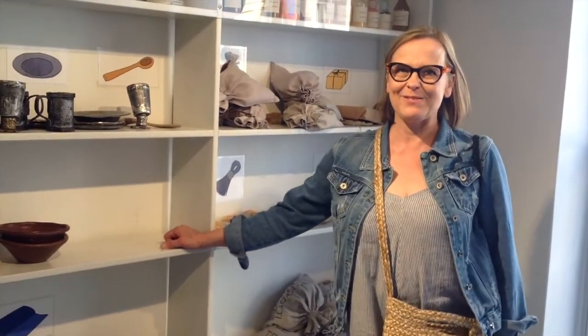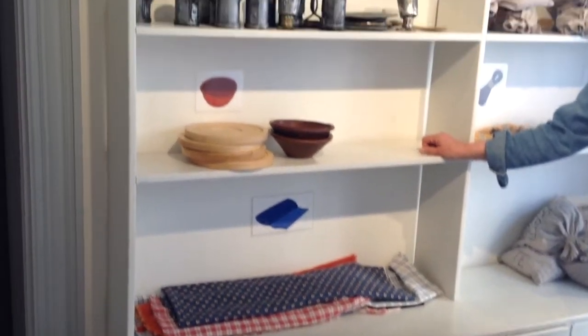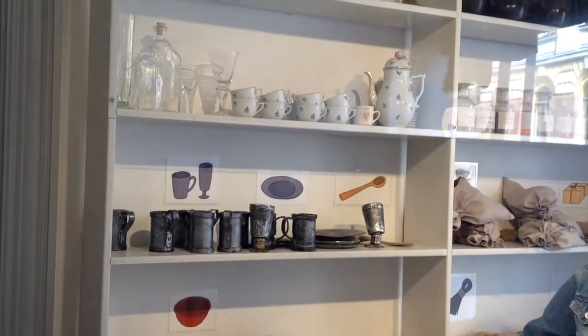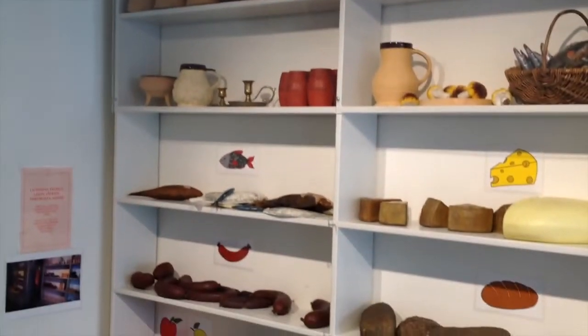Now we are in the shop. Yeah, now we're in the shop of the museum where the children can be doing their shopping, looking at the different old objects and different kinds of foods or fabrics that were sold in the olden days. And they can be shopping for the ship that's in the next room there, or they'll be shopping for maybe the plays that they're playing in the next room.